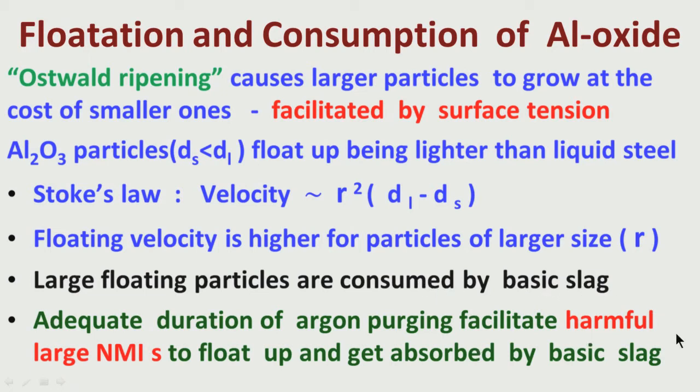These larger particles are harmful. So, fortunately, if you give adequate time through argon purging in the ladle, this harmful large NMIs will float up and get absorbed by the basic slag.